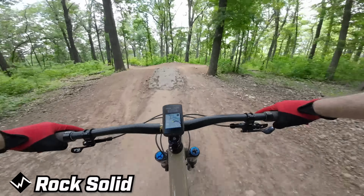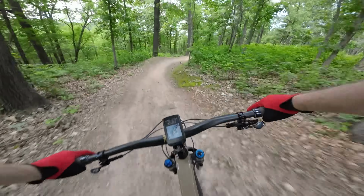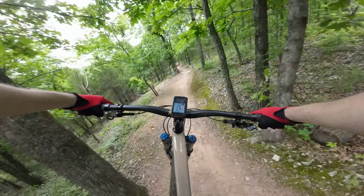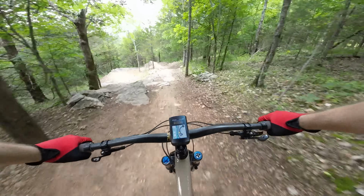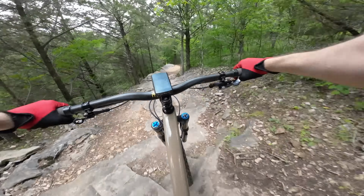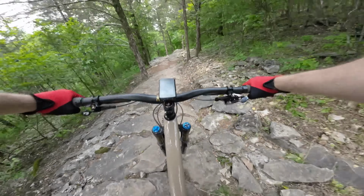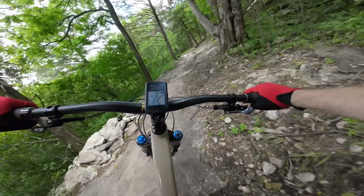All right, Rock Solid. Definitely one of the more fun ones. Super fun trail. Maybe not on a hardtail. Gotta check up here. Sometimes you get a little pedally in Bentonville, but on the flow stuff, if you're pumping down landings, you don't have to pedal to hit any jumps out here.